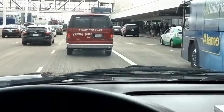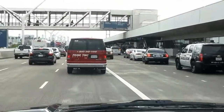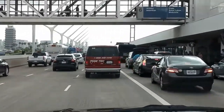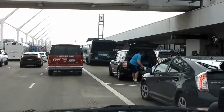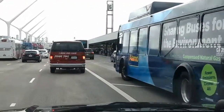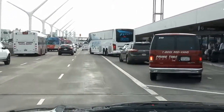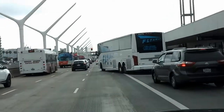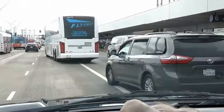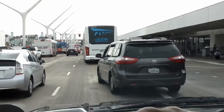Just always keep your eyes on the wheel and on the road, because guys jump in left and right. They will just cut in and change lanes very, very quickly at the airport. We're going through Terminal 6 now, Alaska and American as well. And then over in 7, you have United. Again, just let the guy in.